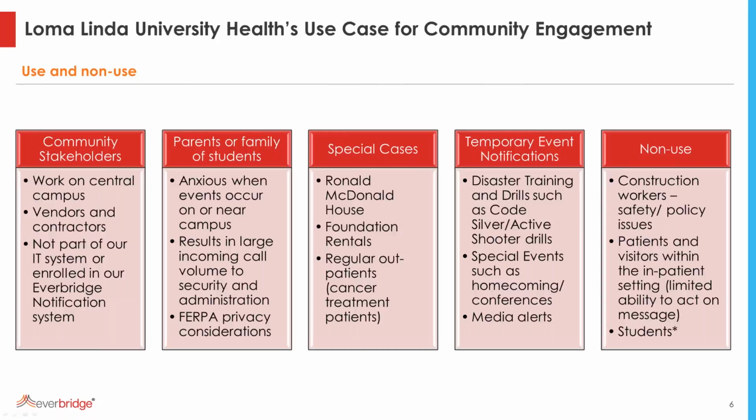So we had to ask ourselves, when we realized what community engagement could do, we needed to figure out what our use case scenario was for that. And what's sort of interesting is, as we've moved through this process of rolling out community engagement, and we're still in the process of rolling this out right now, that some of the stakeholders that we thought that we wanted to notify actually didn't work out, but we also found some unique use cases that we didn't originally anticipate using community engagement for, and we found that that actually works really well for us.